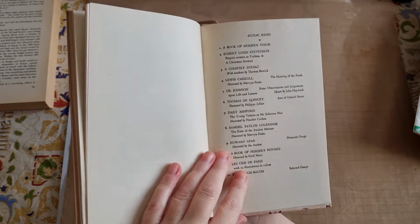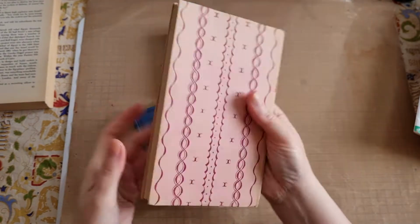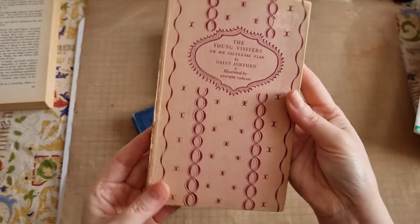The illustrations are so adorable. I mean, look at those. Just look. I've no idea what this book's about. And these are a list of the Zodiac books. But considering it's 72 years old, I think it's in pretty good condition. There's a bit of wear and tear.